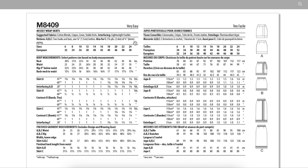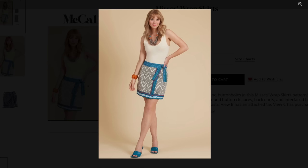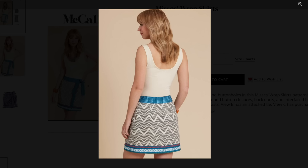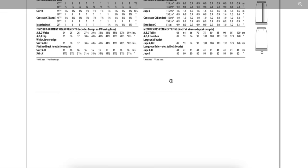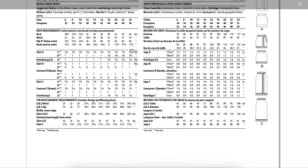No, yes. So that's a little bit better, but I guess maybe they are using a zipper foot? I guess so. Cotton blends, crepe, linen, stable knits. Yeah, I think she had some version of like a brocade or something, even. You could go really, really structured with this. For sure. And it can't take much fabric, especially whenever it's so cut up like that. The contrast bands and ties are a yard, and the skirt is a yard. So yeah, that makes sense.